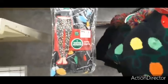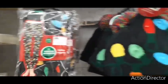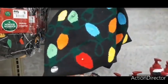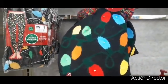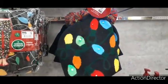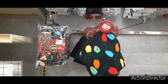Alright, stepping away from the ornaments for a minute, they have these holiday leggings for $8. How cute are those? And they also have this cute hat, and it lights up. Let's see. All right, it's not lighting up, oh, there, look, $8. Little pom-pom right there. That's cute. All right, let's shut you off so you don't run out of battery. Oh, it has different settings. Thought you guys might want to see that.